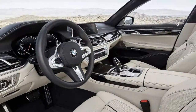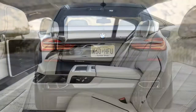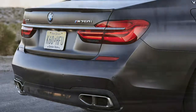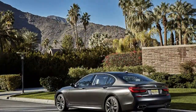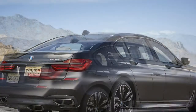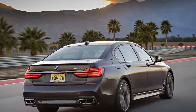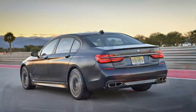Price: $154,795. Engine: 6.6-liter twin-turbo DOHC 48-valve V12, 610 horsepower at 5,500 revolutions per minute, 800 lb-ft at 1,500 revolutions per minute. Transmission: 8-speed automatic. Layout: front engine, AWD, 4-door, 5-passenger sedan. EPA mileage: 13/20 miles per gallon. Length by width by height: 209.8 by 74.9 by 58.2 inches, wheelbase 126.4 inches, weight 4,806 pounds. 0 to 60 miles per hour: 3.6 seconds. Top speed: 155 miles per hour, 190 miles per hour with the Performance Package.